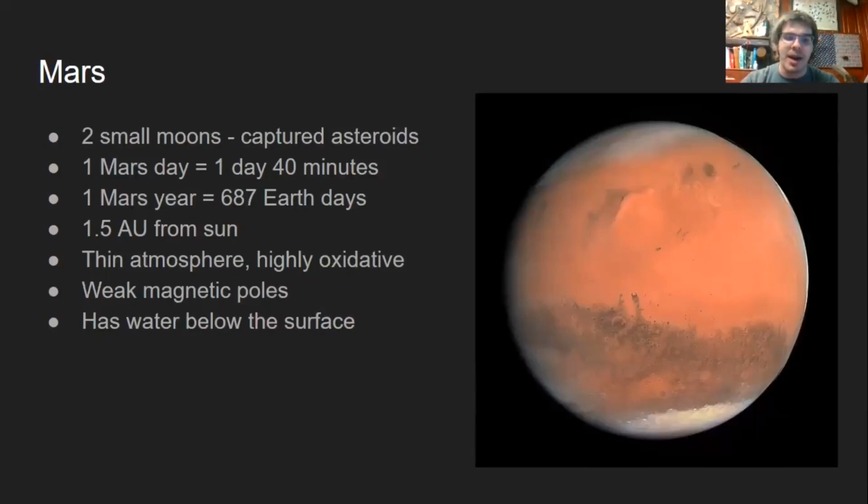1 Mars year is 687 Earth days, and it is about 1.5 times the distance from the sun as the Earth is. It's 1.5 AUs. It has a very thin atmosphere that has a lot of oxygen in it, which is the reason why Mars turns red. It oxidizes all of the iron. It has very weak magnetic poles, which makes it harder for it to hold an atmosphere. And we know for a fact that there is water below the surface in some places, but we don't have a whole lot of data about Mars itself.